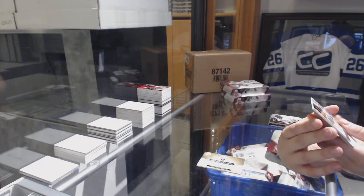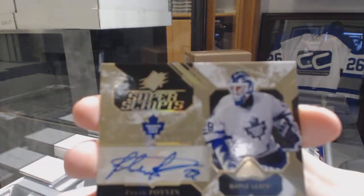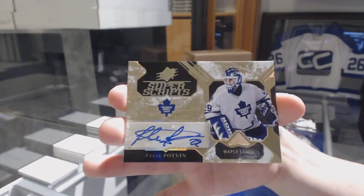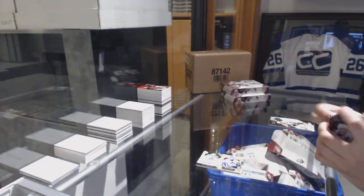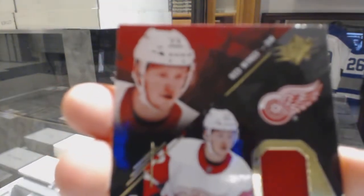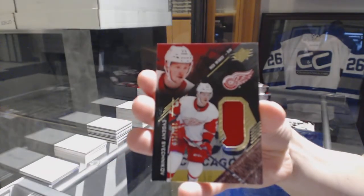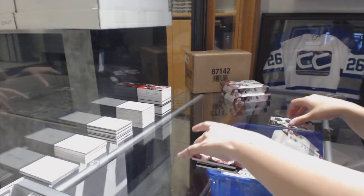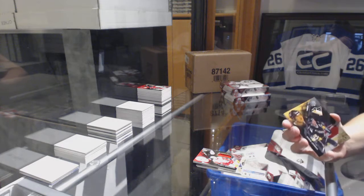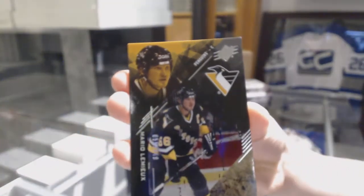We've got a Super Scripts auto for the Toronto Maple Leafs, Felix Potvin. Super Scripts auto for the Leafs, Felix Potvin. We've got number to 299 jersey for the Red Wings, Evgeny Svechnikov, rookie jersey. And a base card number to 249 for the Pittsburgh Penguins, Mario Lemieux.